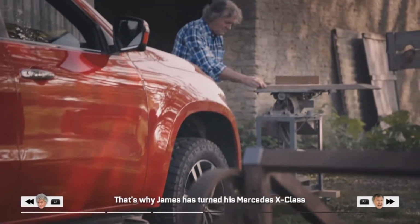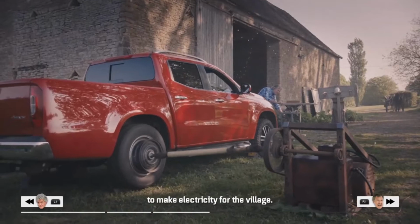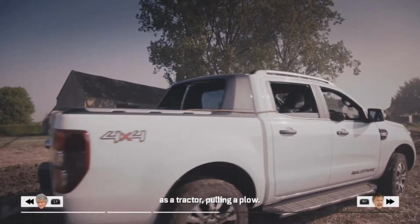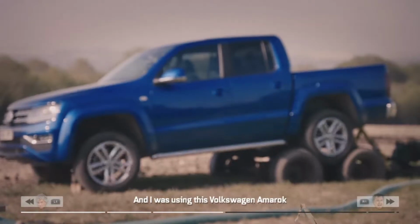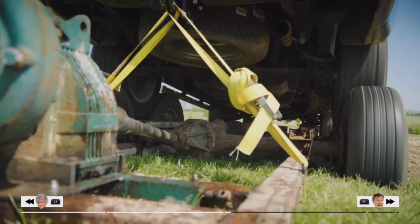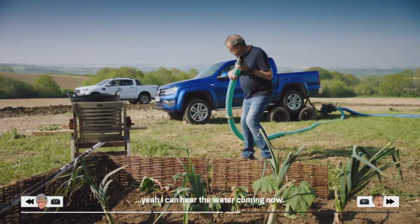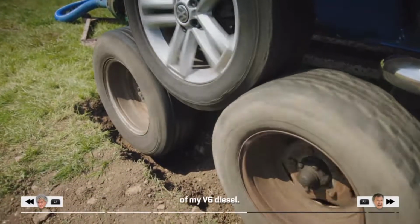That's why James has turned his Mercedes X-Class into a power station, using its rear axle to make electricity for the village. Richard, meanwhile, was using his Ford Ranger as a tractor, pulling a plough. Not bad. And I was using this Volkswagen Amarok as an irrigation system. I'm using it to drive a pump which will deliver nourishment from the well to the community allotment. In fact, I can hear the water coming now above the smooth turbocharged throb of my V6 diesel.